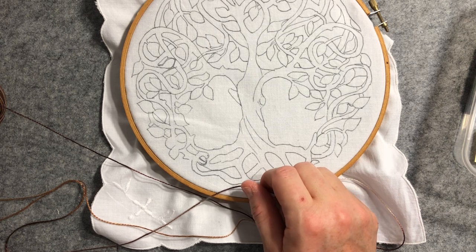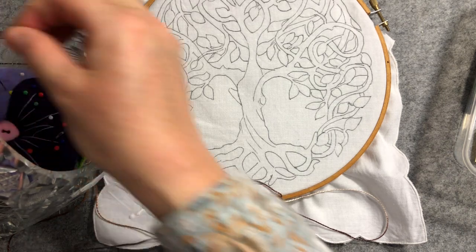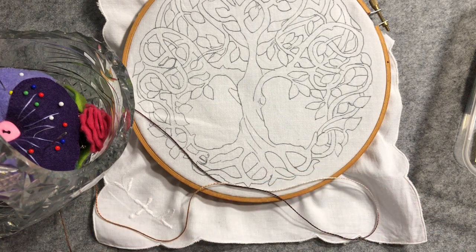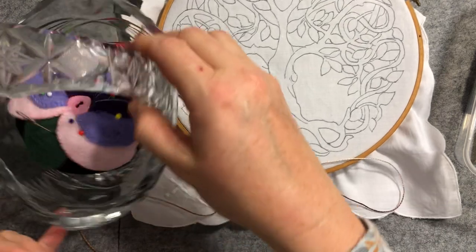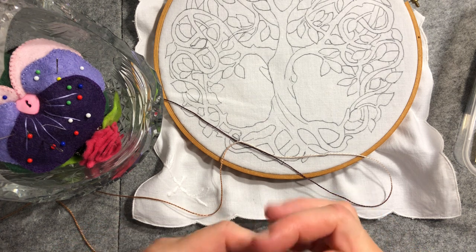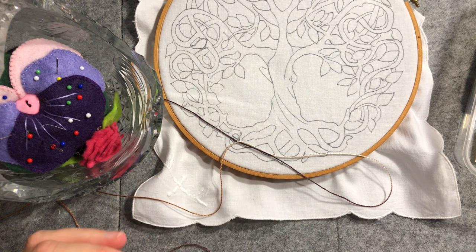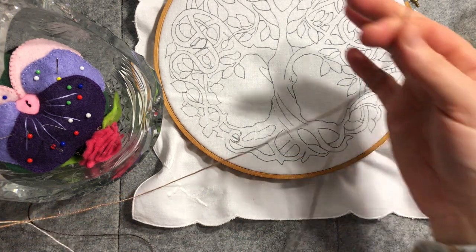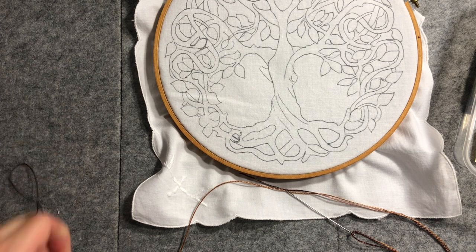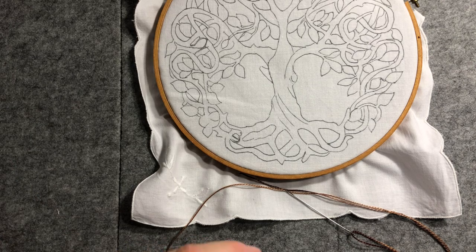I'll just need to pick a needle that's got a decent sized head on it. This glass basket was my Nana's, and I've just put a little pin cushion in it. It's also somewhere where I can keep my thimbles and other bits and pieces. Okay, so that needle fits the thread through it comfortably. Put these out of the way.